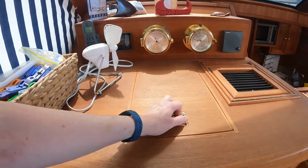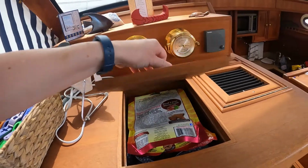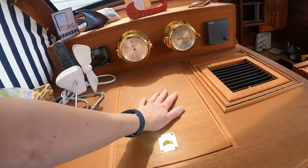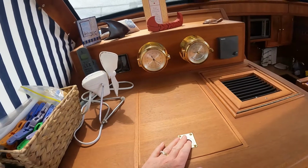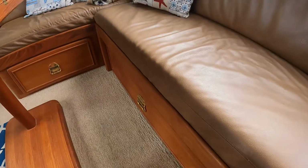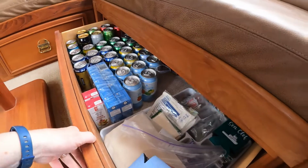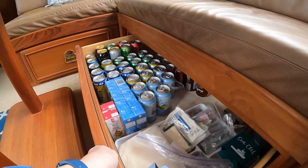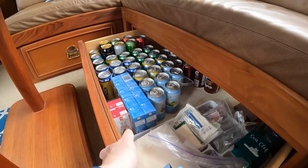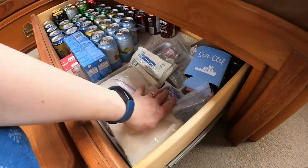And this was another access into the same cupboard, but we've turned this into a drawer that doesn't slide out. It just opens up, and that's where we keep all the dogs' treats. Also for storage in the salon, we have a great big drawer under the seat, and we fill that up with our spare pop and beer, and of course our first aid kit.